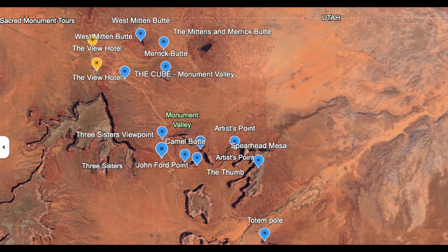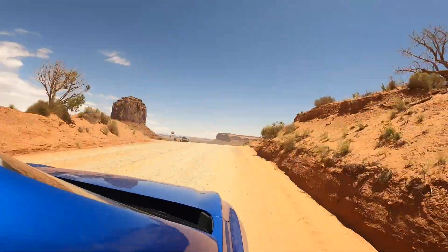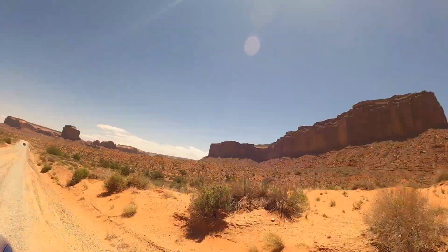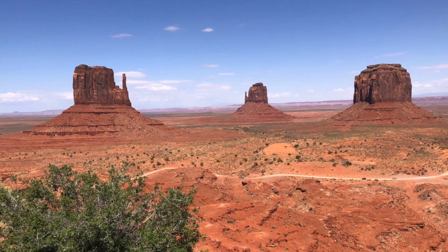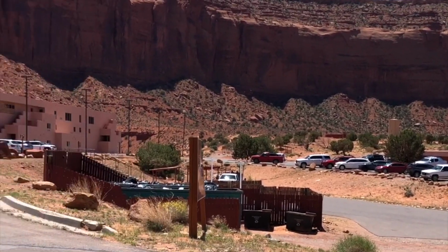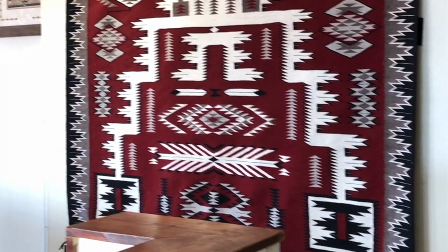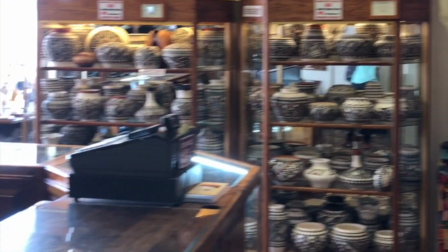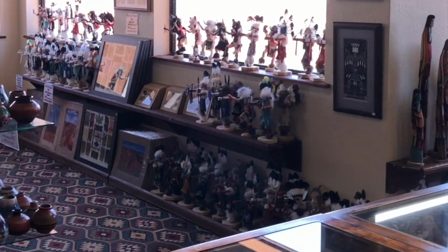So visiting the park, there's really only the 17-mile loop drive, or you can do that as a tour. I wouldn't do both, because on the tours you're going to see the same spots that you saw on the drive. And also visiting the trading post there, which is a good thing to do because it's supporting the local tribe. Yeah, they have a number of Navajo artifacts, and it's an interesting place to visit. And they have other gifts and tourist type things. They have some tribal made items and some non-tribal made items.